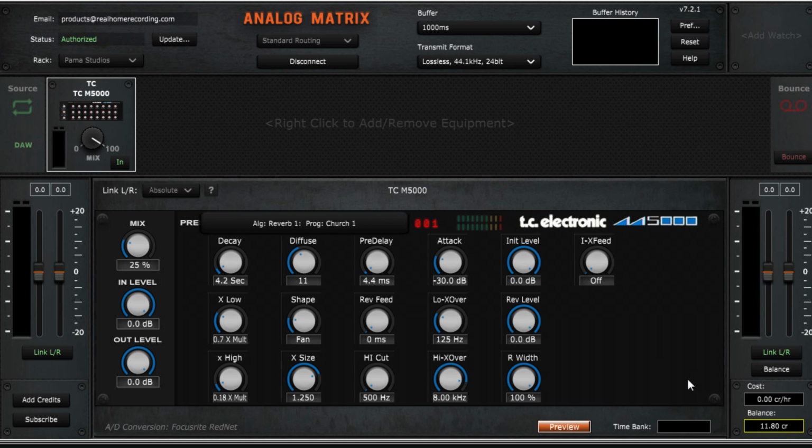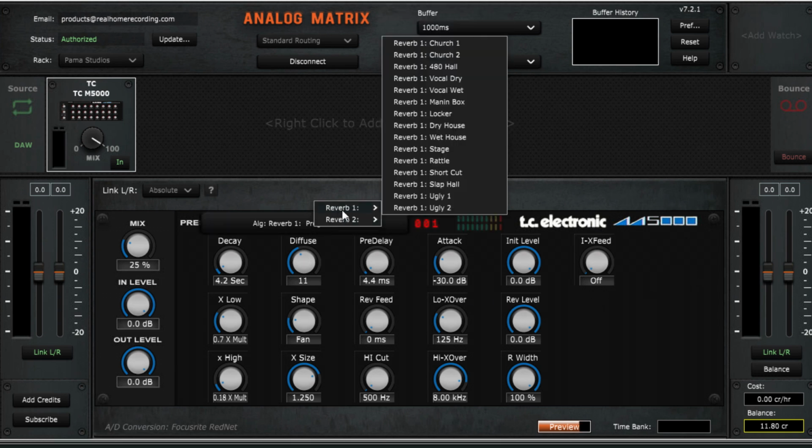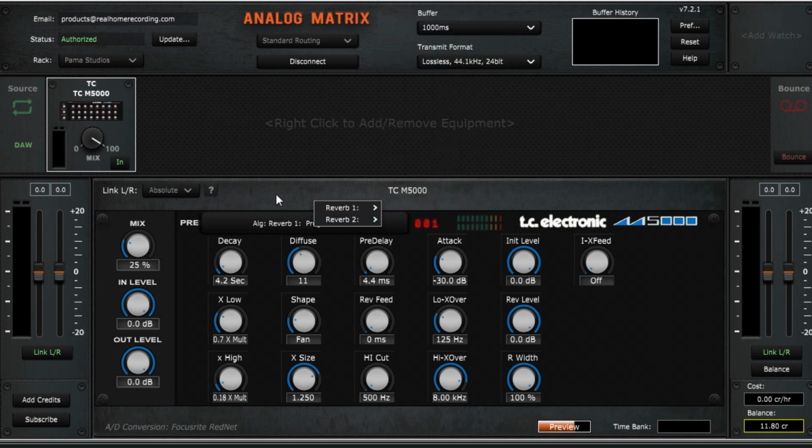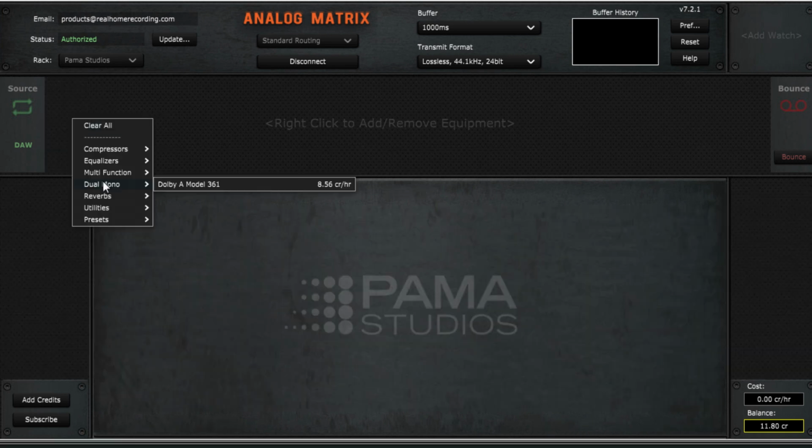TC Electronic M5000. I made a video about this. There's no presets up here. The presets are all down here. It's essentially a more affordable reverb unit. I'm actually kind of surprised it costs that many credits per hour. But either way, there it is.